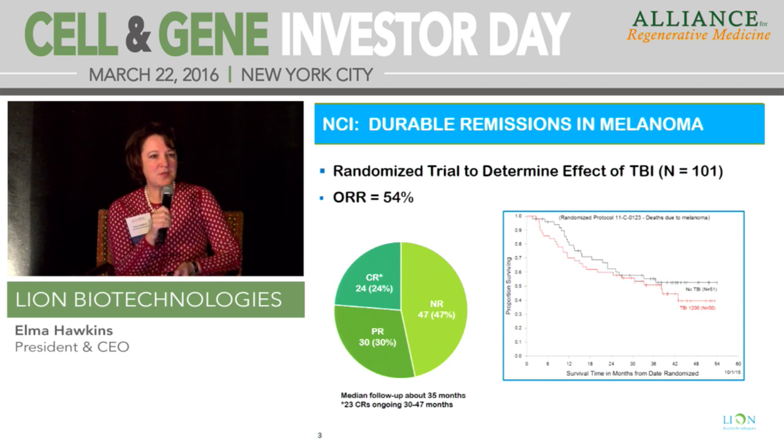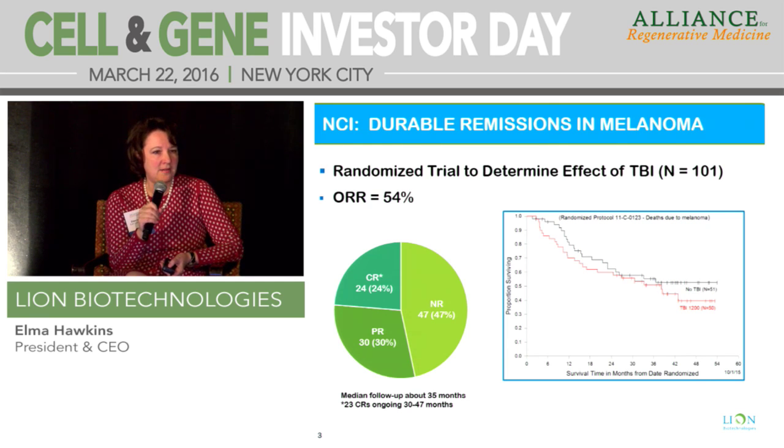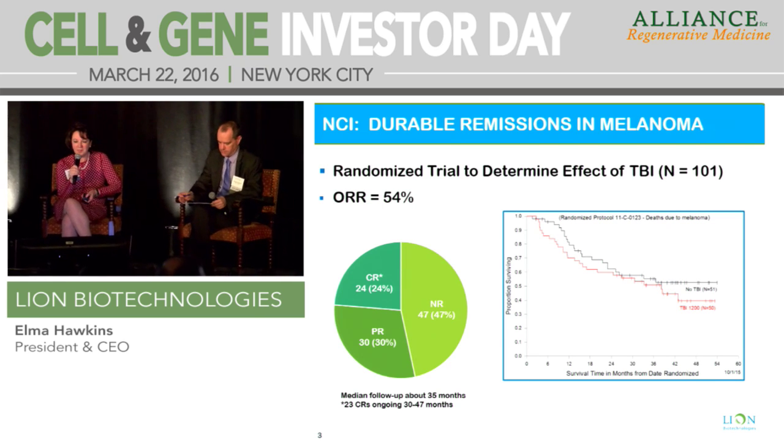Some of the data that was recently reported by the NCI can be seen here. This is the largest single study that had been conducted with TIL in metastatic melanoma patients. These patients have all been very heavily pretreated with chemotherapeutic agents, but for the most part, biological agents, IL-2, interferon, ipilimumab, and also pembrolizumab and nivolumab. So the overall response rate observed in the study was 54%, and the complete remission rate was 24%. This is certainly very impressive data that in many ways is unparalleled.